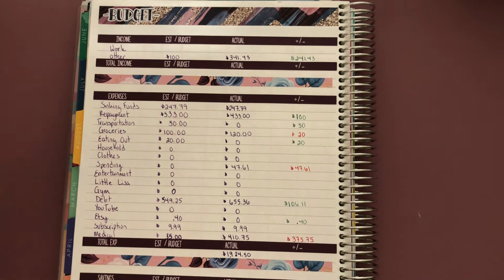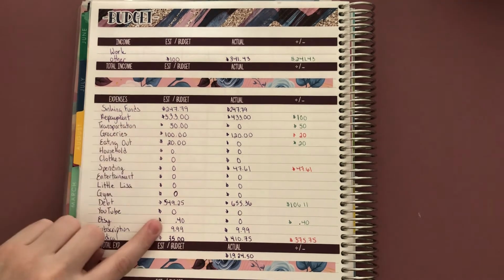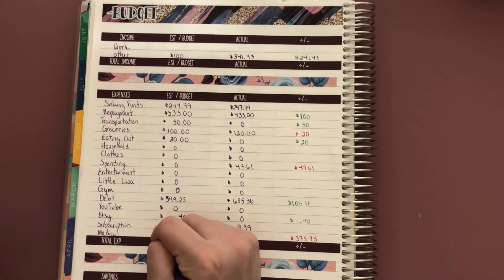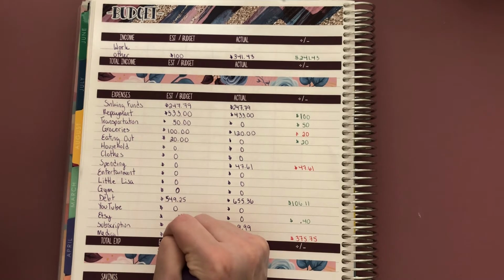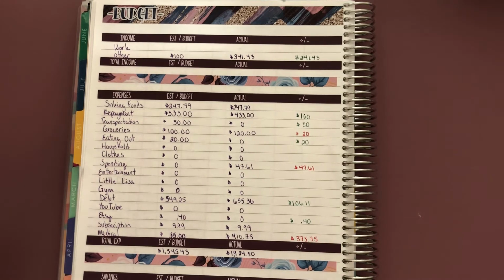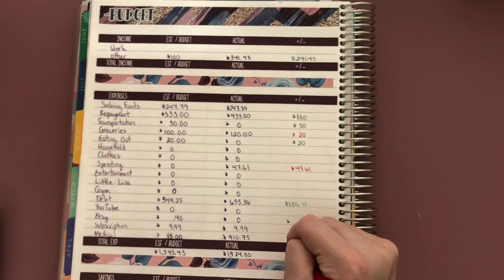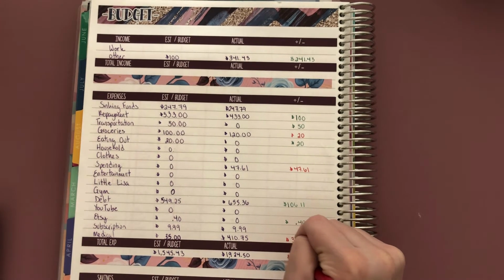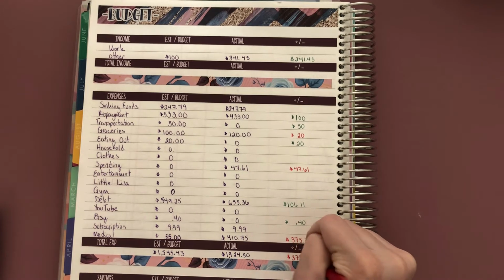But overall, I was able to work the money. I moved it around, so that's great. Let me go ahead and add this up because I forgot to do that when I filmed. Okay, so I originally planned 15, 45, 43. So technically, that's a difference of going over $379.07.